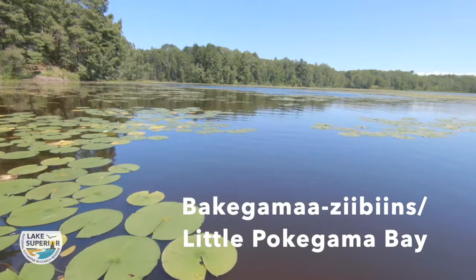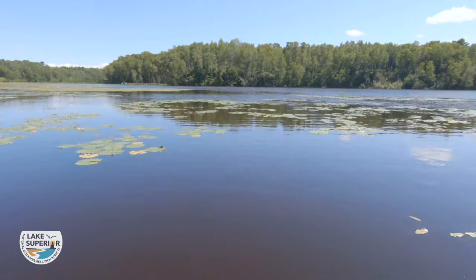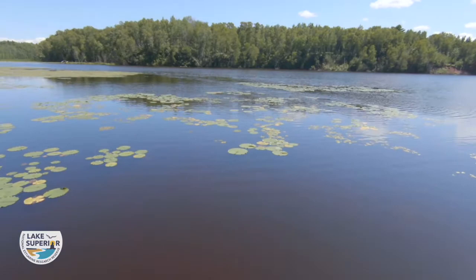Little Pukegama Bay is just one of many back bays off the main channel of the river being used for manomin monitoring. It lies just upriver from the largest island in the river, Clough Island, and one of the most important islands in the river, Spirit Island, a sacred place to the Anishinaabe, or Ojibwe people, that call this place home.